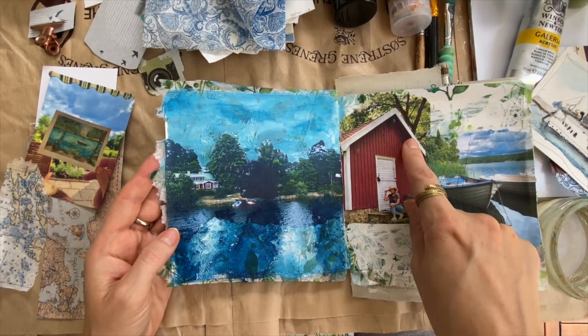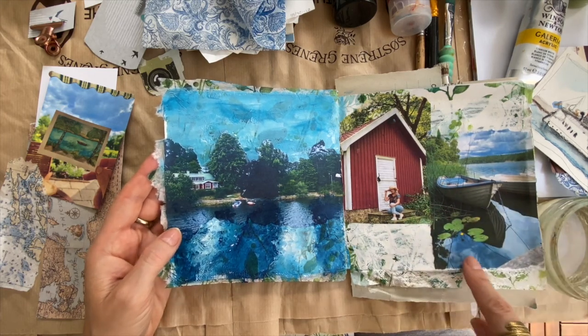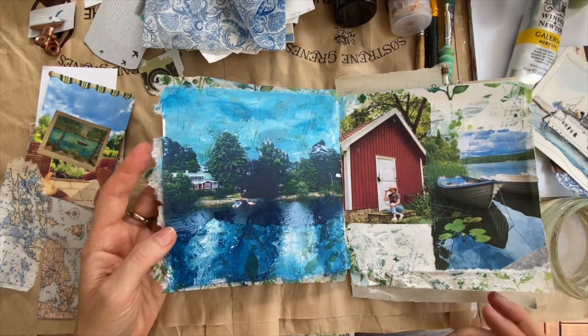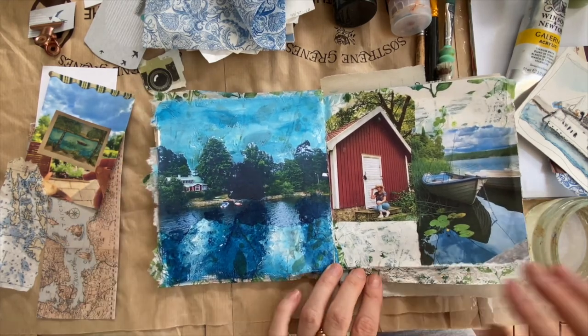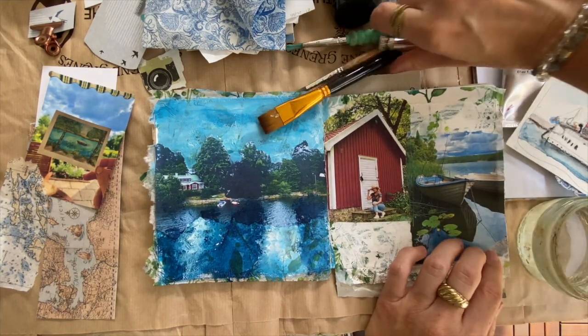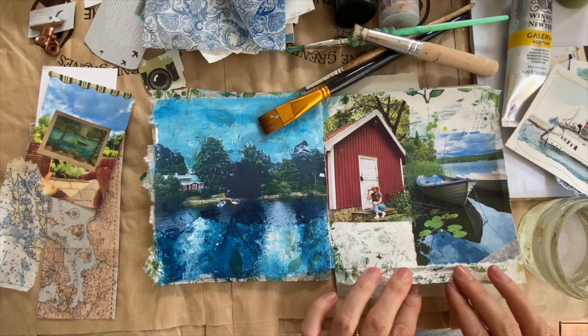So there's a little red house on the left, and I have this picture of me sitting in front of one, and it led right to a little path towards this beautiful lake with the boats there. So I put that next to it, and now I have to finish it the same way, which I'm going to do on camera now, so you can see what I'm doing.